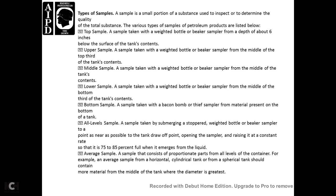Upper sample: taken with the weighted bottle with the breaker, at the middle of the top third of the tank's contents. Middle sample: taken at the middle of the tank's contents. Lower sample: taken at the middle of the bottom third of the tank's contents.